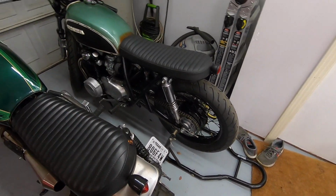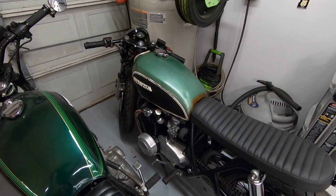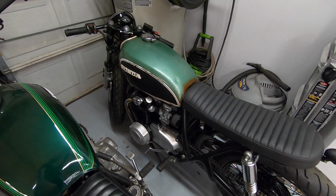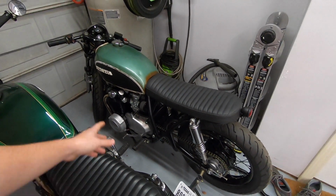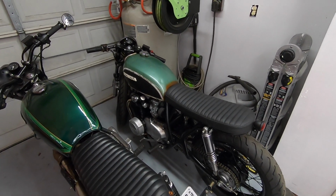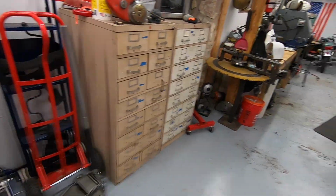I haven't actually done the license plate mount or the mirrors or anything because I want to give that option to the future buyer. So we'll see if I end up needing to actually advertise that bike for sale or if we end up, through YouTube or Instagram, finding a buyer for it. But I trust that that bike will probably be sold in the next week to 10 days, if I had to guess. Let's update you on another bike over here.